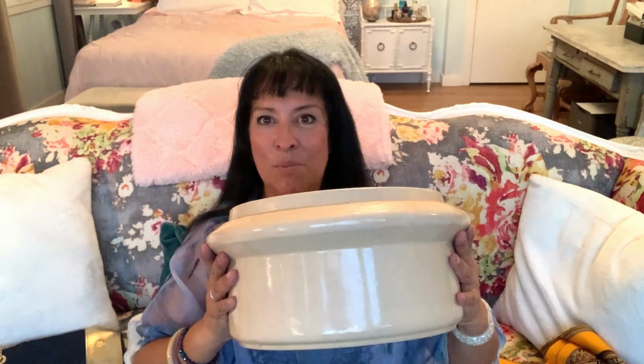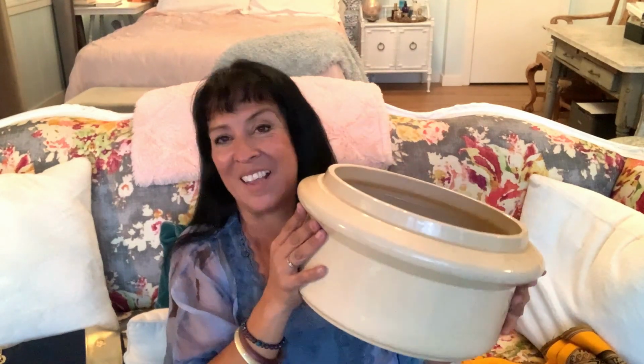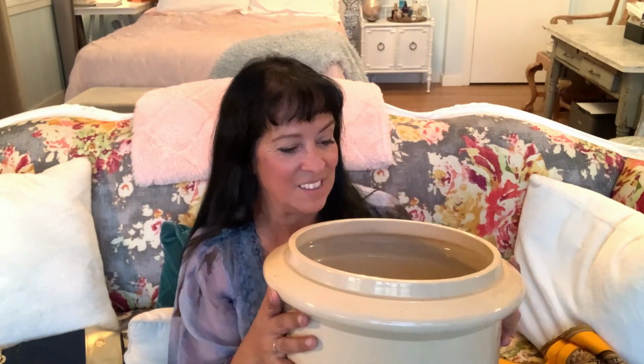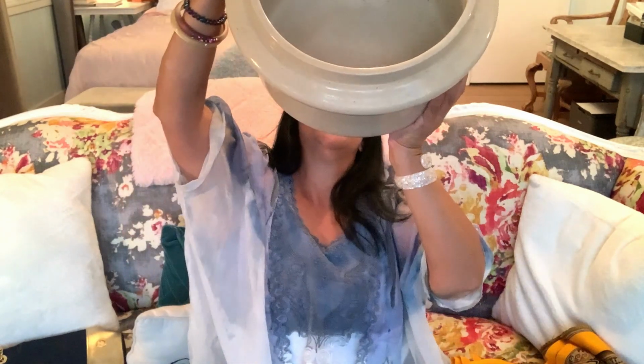And anyways, when I saw this, I thought that would just be an amazing planter, so I picked it up. I'm not going to list this online. This is going to go to the store, and I'll probably put maybe $68 to $70 on it because it is really big. It is definitely vintage. I don't know what they used it for, but I think again it would make a really great planter.